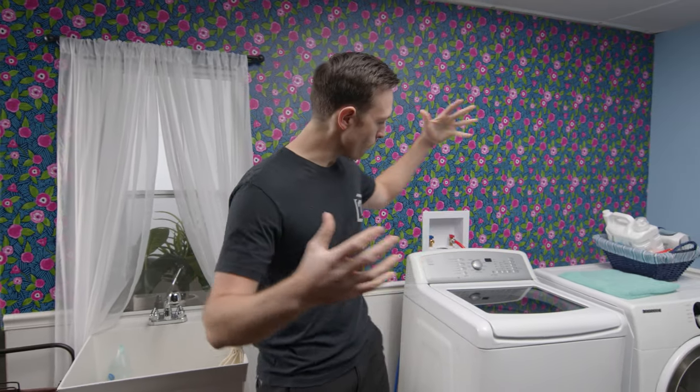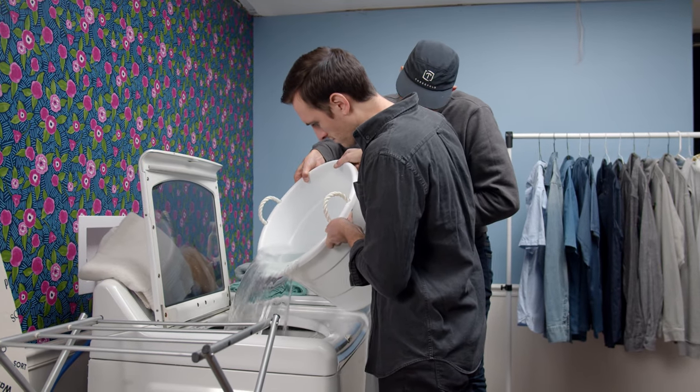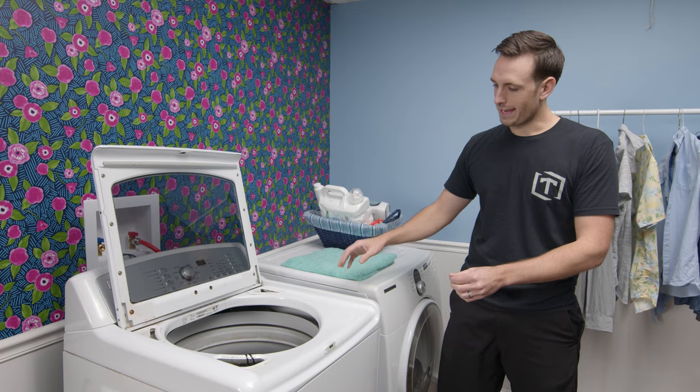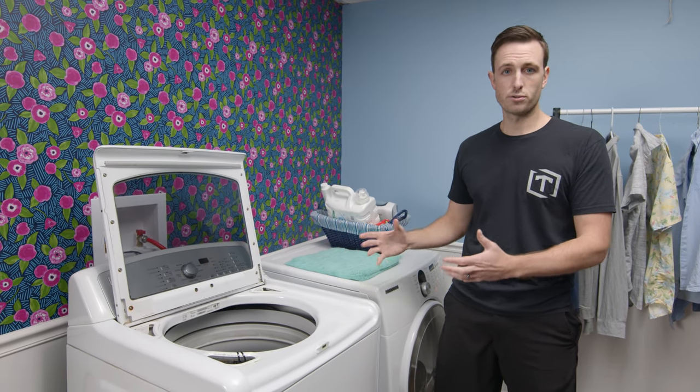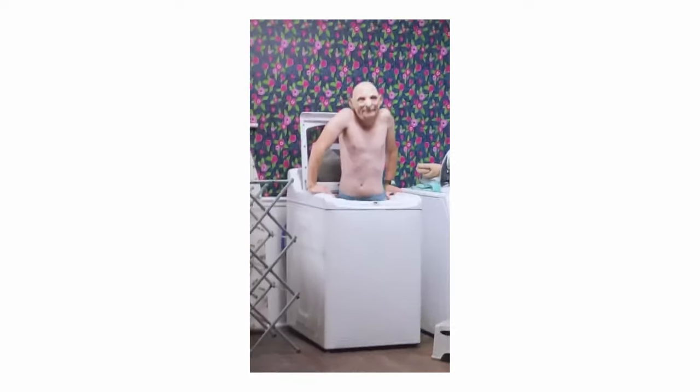So the washing machine had water squirting out of it. We had this baby filled up with water. And at one point there's even a troll that was hiding in here. I like how you can just subtly see that he's in a washer.